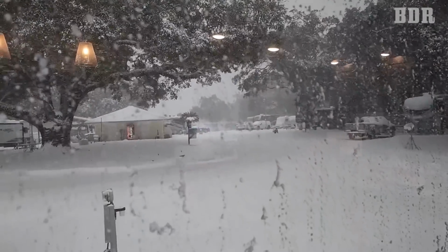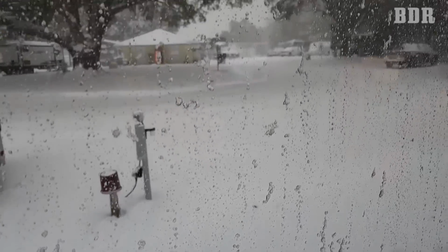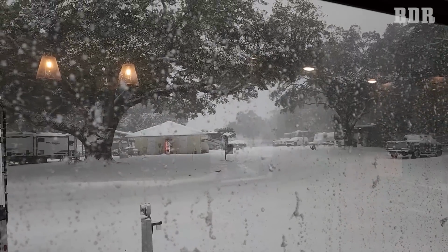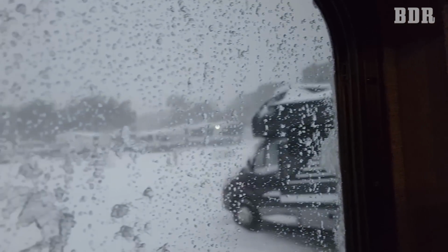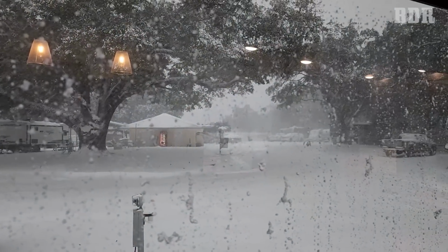This will probably be the last update because in an hour it's honestly probably going to be dark. But it has been snowing forever, and I think they still have 3 or 4 more hours of snow. So hopefully in the morning, we can see what it really looks like and what our total inches of snow will be.